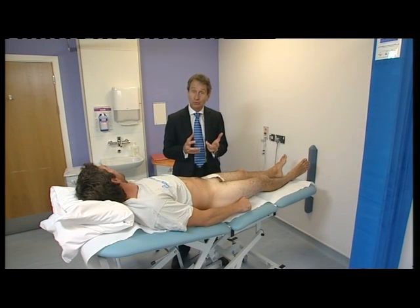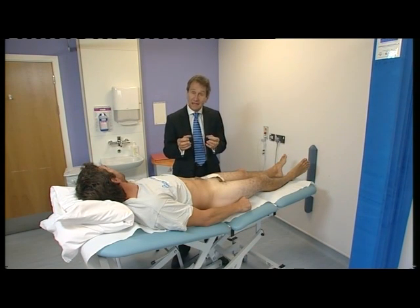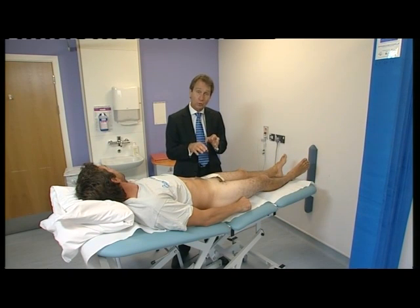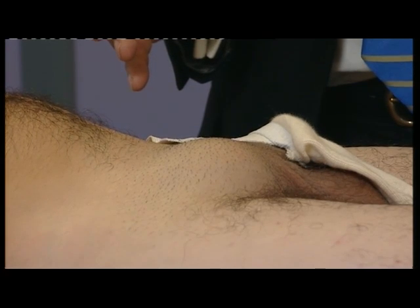Hernias, also called ruptures, are one of the commonest surgical conditions that patients can get. They come in all shapes and sizes, but in essence, the problem is a weakness in the abdominal wall muscles through which something is poking.